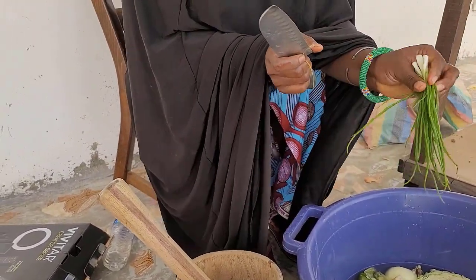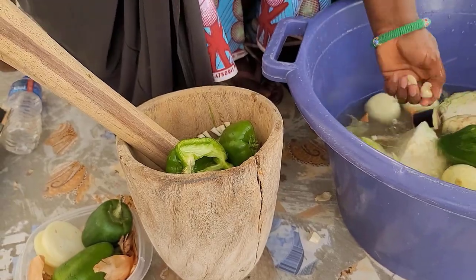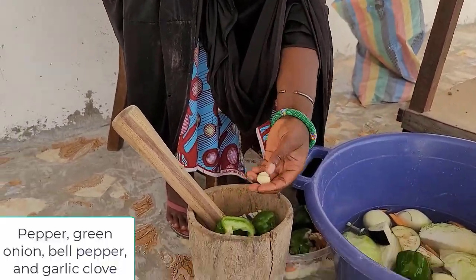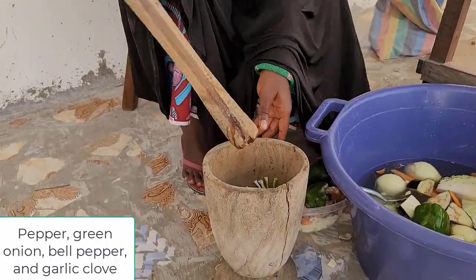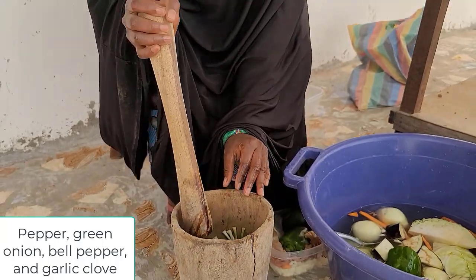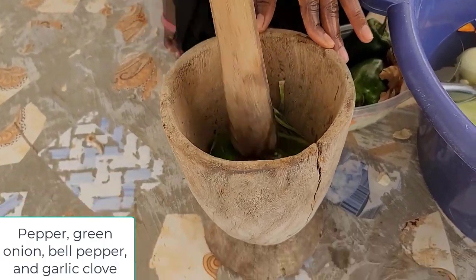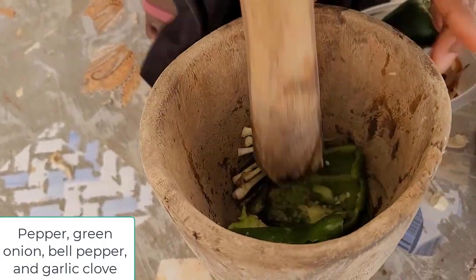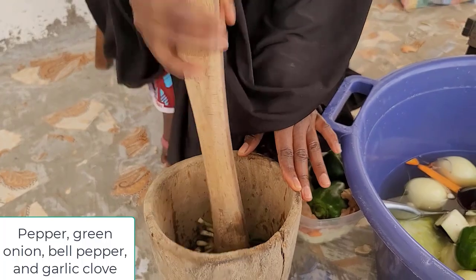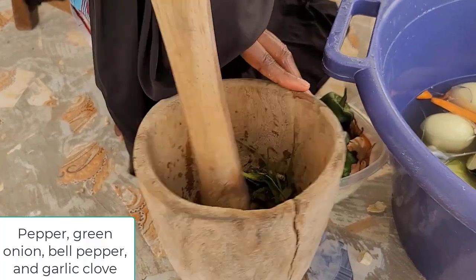So here is my green onion. So I have brown pepper and garlic. I'm going to mix it. This is garlic. So I'm going to mix it together. You see, I just put it all together, and the black pepper. So I'm going to mix it all together. This is the African way, guys. If you want to make homemade paste, this is the way to do it.